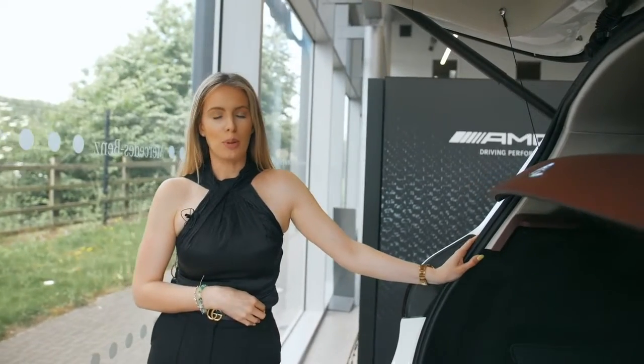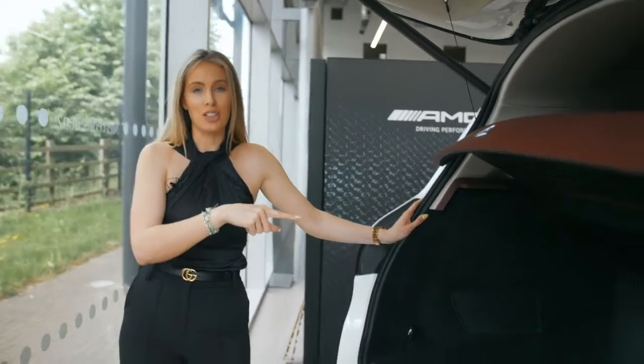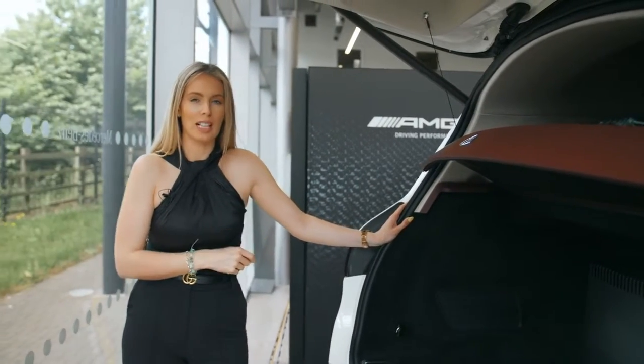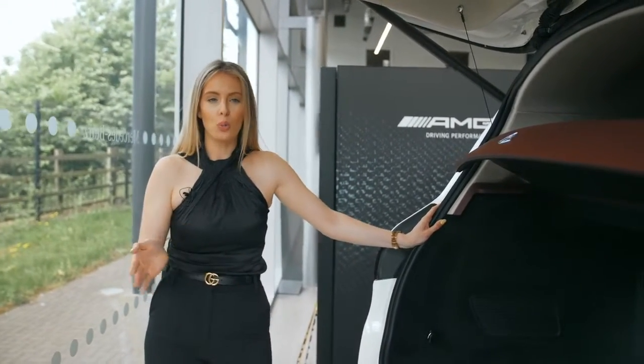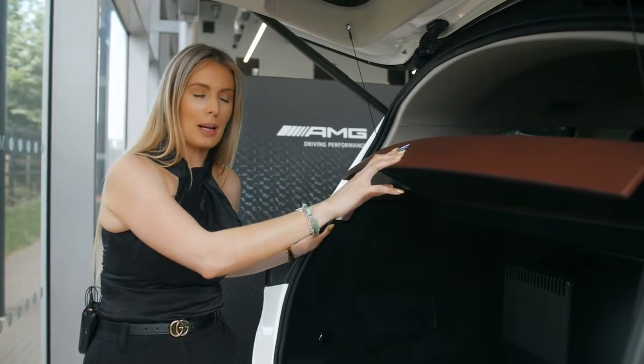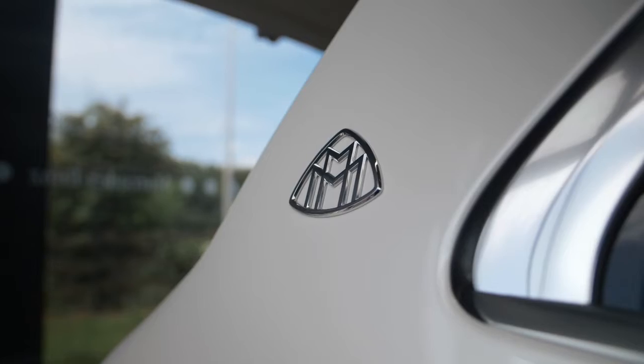So here we are at the boot. Is there anything special to see in a Maybach boot? Of course there is. There's the fridge. This isn't something that you'll see in most of your everyday cars, but that's where the fridge is held for those lovely bottles of champagne or water. The beautiful Nappa Leather finish again here, and of course the Maybach emblem once again. It really does run through the whole of the vehicle to let you know exactly the kind of luxury that you're driving in.